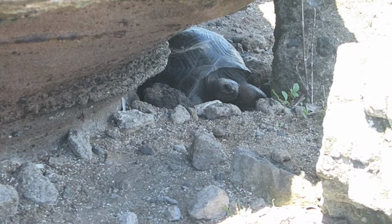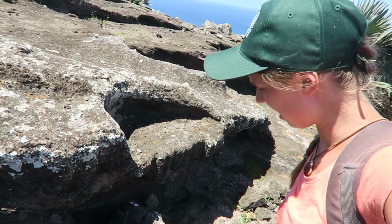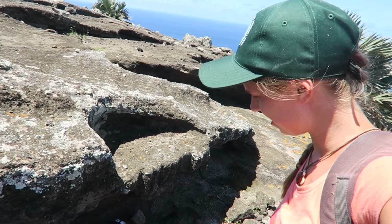I've just noticed there's a tortoise spying on me. Hey buddy, you're having a nice little relax in the shade. That look probably means go away.